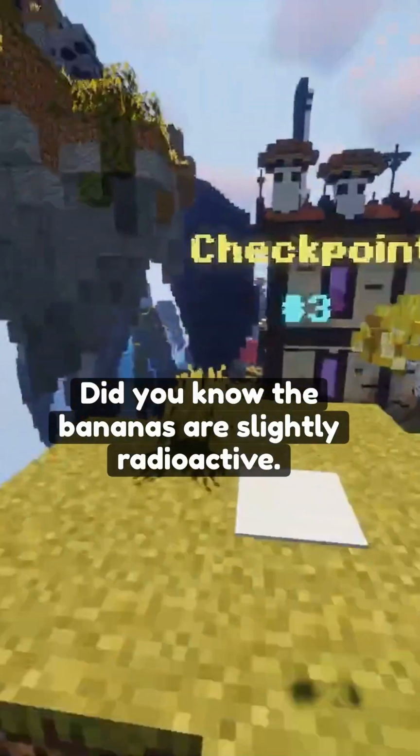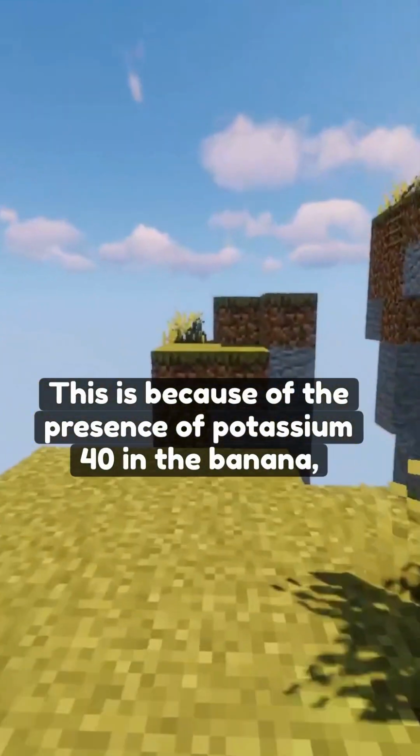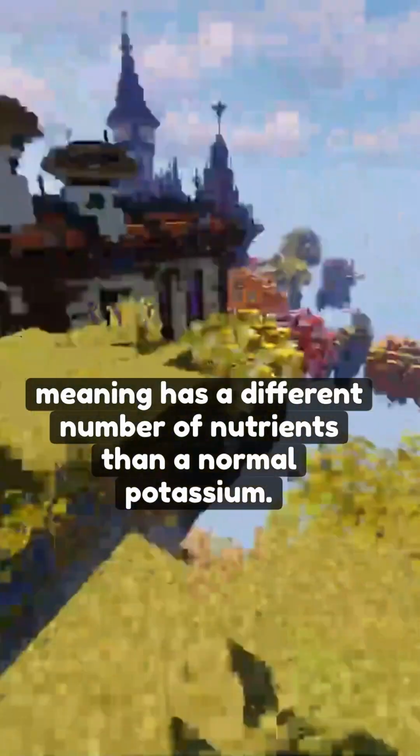Did you know that bananas are slightly radioactive? This is because of the presence of potassium-40 in the banana. Potassium-40 is an isotope of potassium, meaning it has a different number of neutrons than a normal potassium.